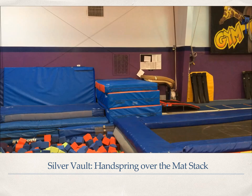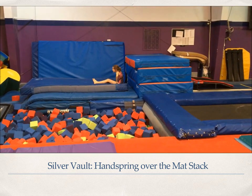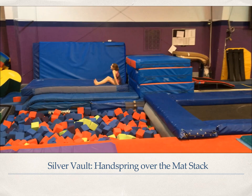Okay, so let's watch this silver vault. This is the handspring over the mat stack. So, if the athlete were to land on the table with her body in support on top of the mat stack, we would void that. If she hits the mat or brushes it on the way over in the afterflight, it's a 2/10 deduction. So that's a big difference.